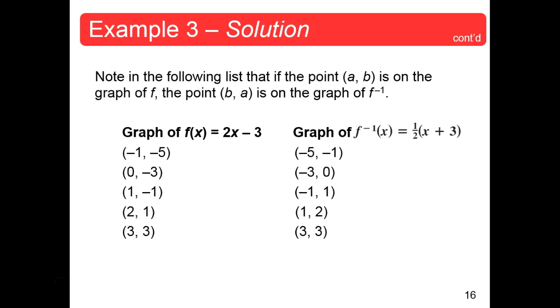Look at the inverse function. Put a -5 in. -5 + 3 is? -2. Half of -2 is -1. Okay? Exactly the reverse of that. Put a -3 in there. -3 + 3 is? 0. Half of 0 is still 0. Okay? Just a smaller 0. Put a -1 in there, and what do you get? 2. Half of 2 is? 1. See? That's exactly the reverse of this.